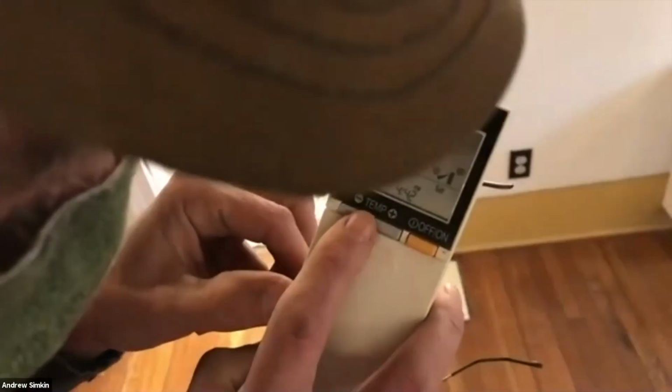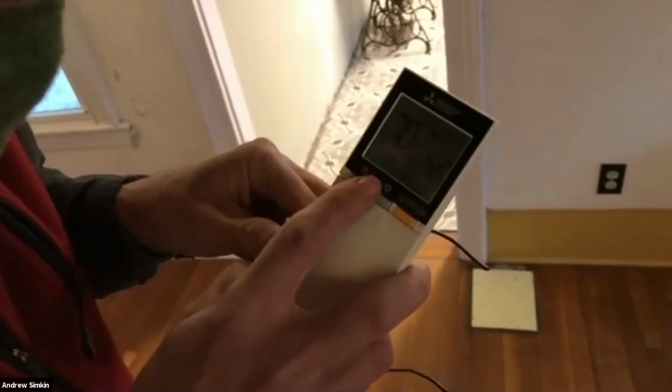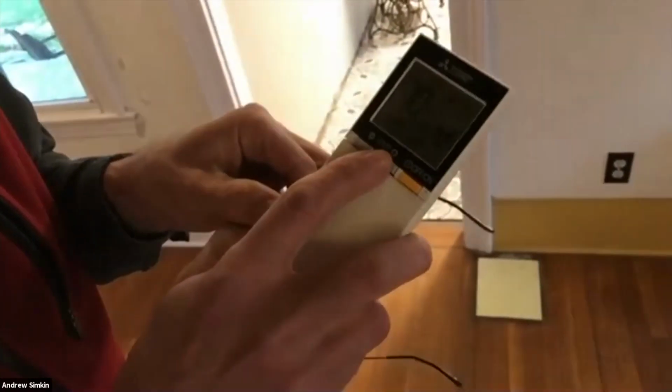So right now, I've got this one here in this console in the living room. I've got it set for 70. I'm going to push it a couple times.